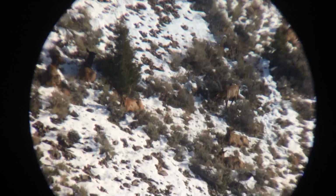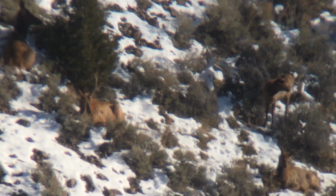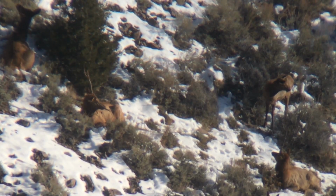More raghorns, of course, but no mature bulls. We did see this crazy bull. It's just a 2-point, but its right side antler comes out of its head just over the eye and goes down along its head past its mouth.